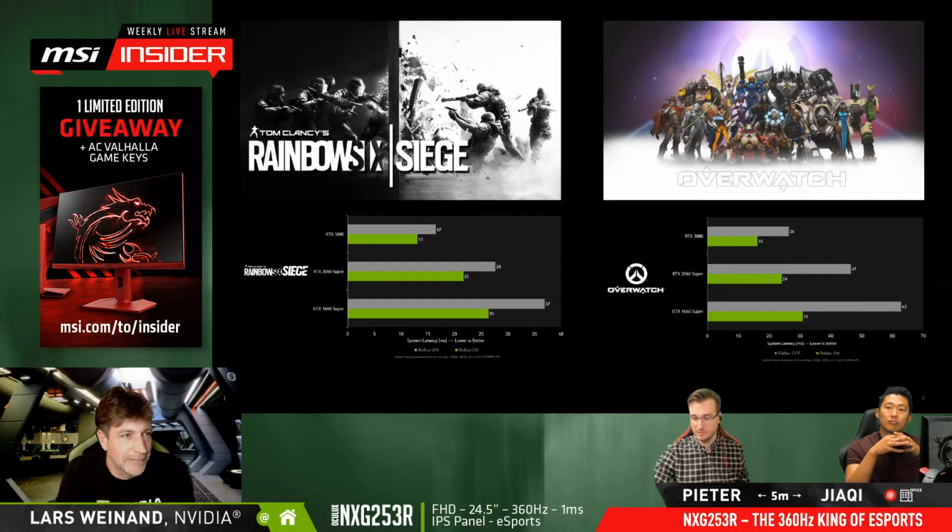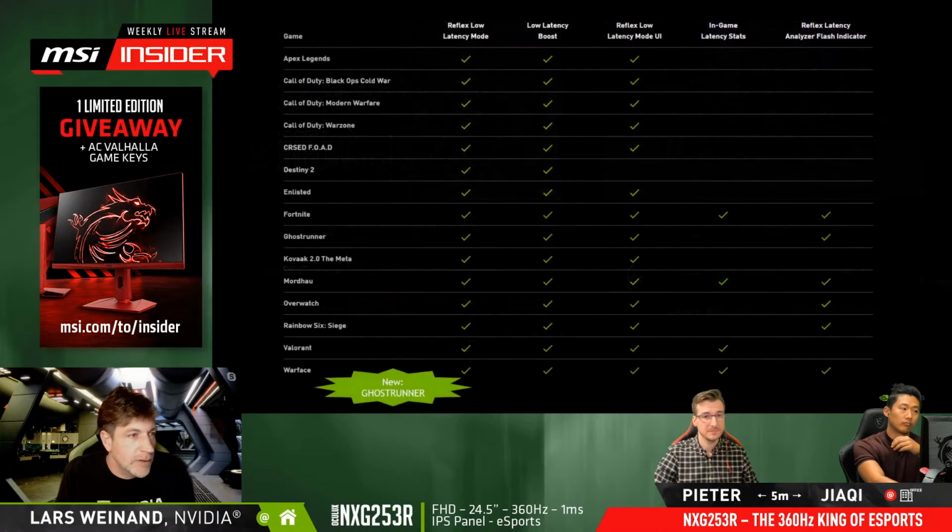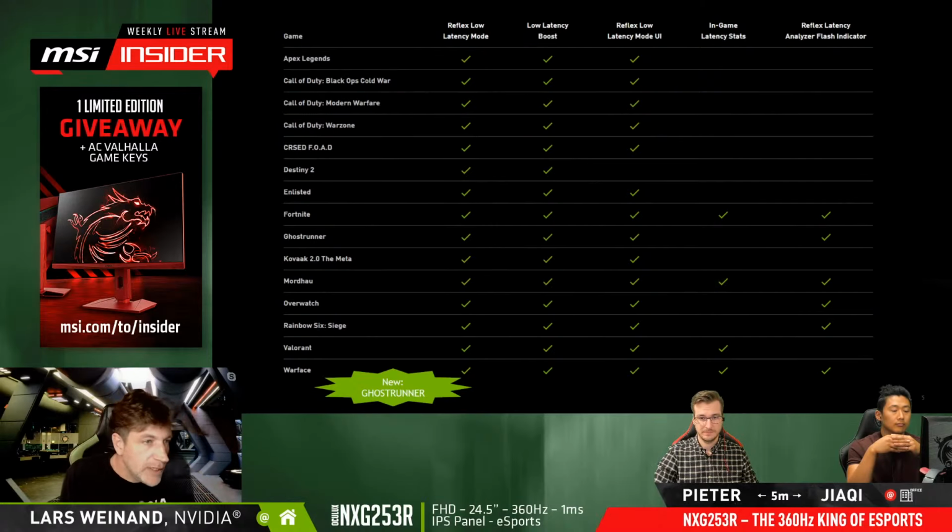So continue. Yeah, if you go to the next slide, you can see there's even more to Reflex. Every game has a different set of features in Reflex that is being supported. So here's a full list of currently supported games with Reflex. Ghostrunner was just added to that, but you can see, of course, you have the latency mode, low latency mode Reflex, you have the boost mode.